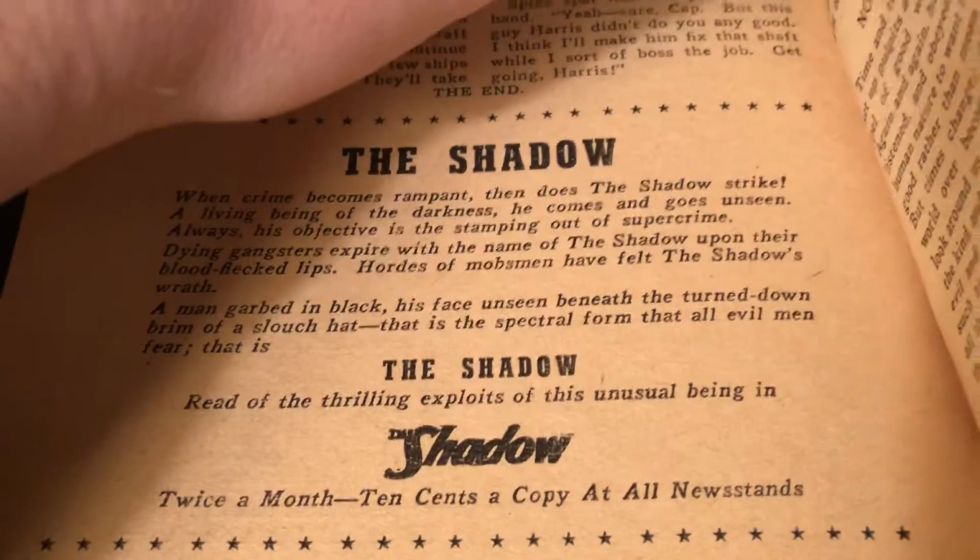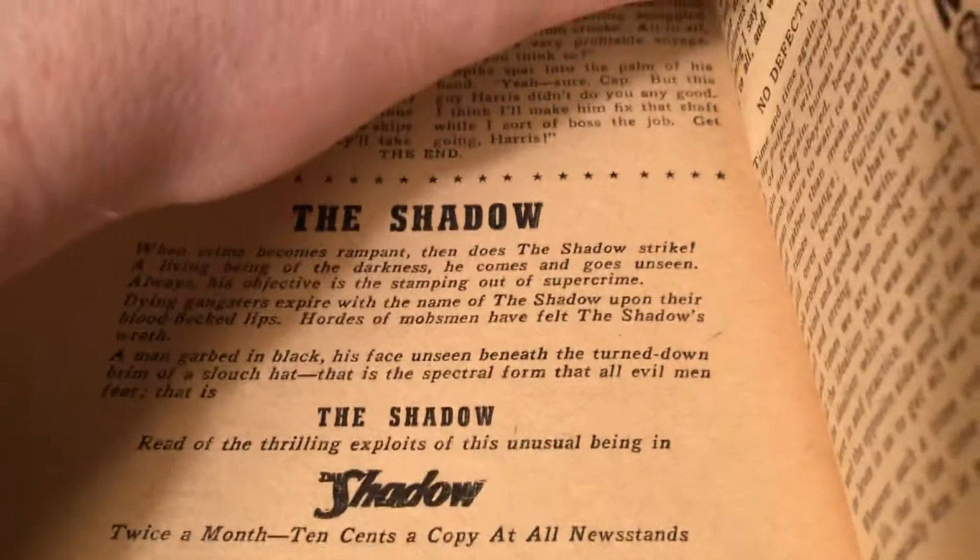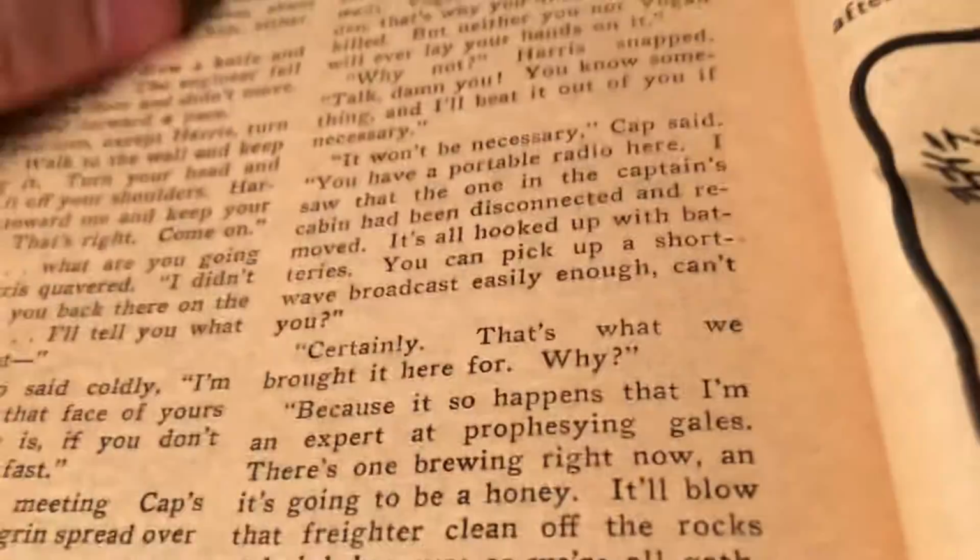Here, Street and Smith also did The Shadow, and that came out twice a month. Shadow is probably more famous. Shadow knows.